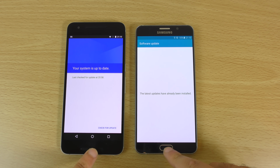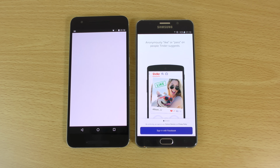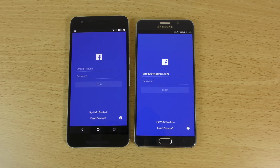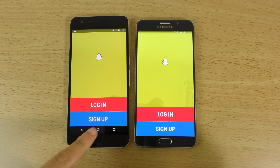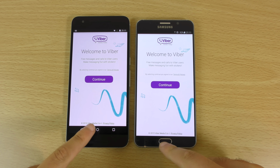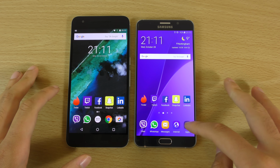So basically we're going to just run through some app opening here and see how they handle this. Quite a lot of people wanted to see this comparison, so you can see if the Nexus can dethrone the Note 5 for the speed. And that was literally identical there on Facebook. A bit quicker here on the right when it comes to your Snapchat. LinkedIn, again, virtually identical. Wow, like twins here. And again, WhatsApp, should I say. Now, that was probably the Note, but not really distinguishable. Very close here.